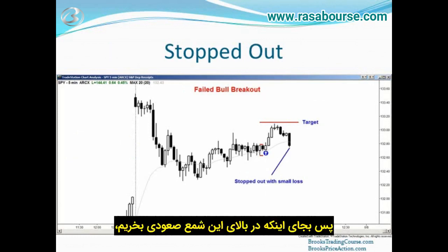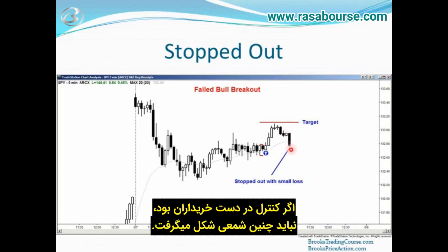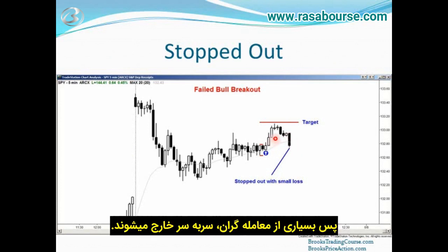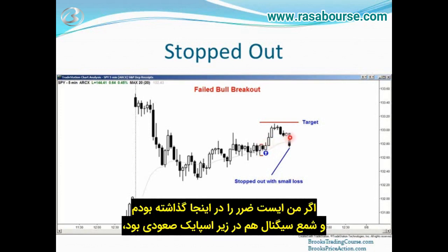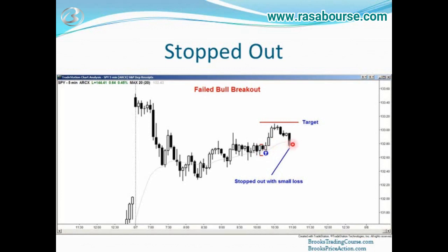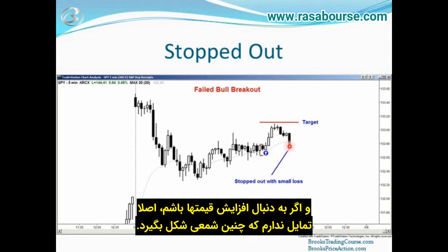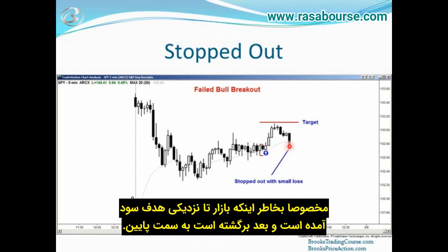Okay, so instead of getting filled on a long above this little bull bar, the market reversed sharply and broke to the downside. This should not be happening if the bulls own the market, right? So most traders would stop out at break even. If I had my stop down below the signal bar or below the bull spike, I would probably get out at the market with this bar. It's a second leg down and it's bigger than the first, and it's not what I want to see if I'm looking for a rally, especially when the market came so close to a target and reversed down.